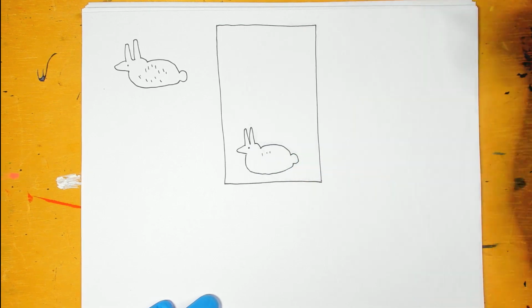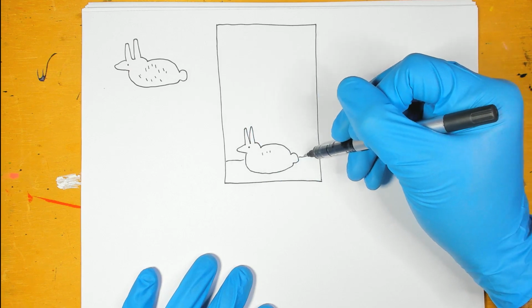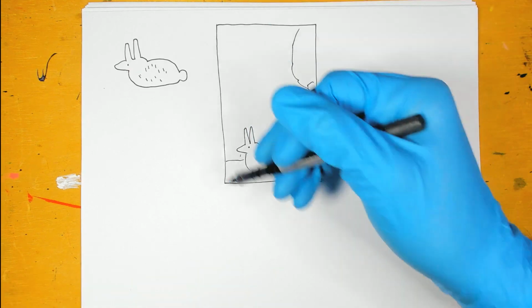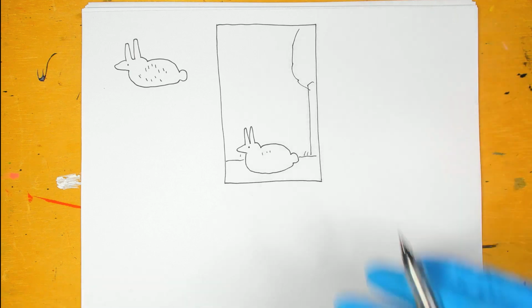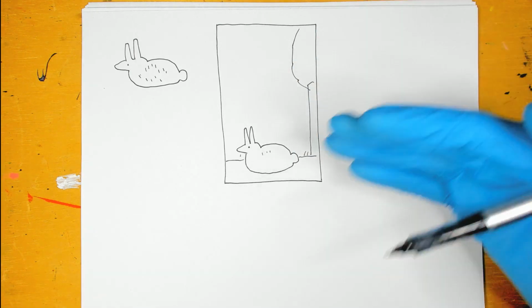So we got the rabbit down here, and then we say, okay, well now I have all this other empty space. Maybe he's in a field. Maybe we got a tree over here or something. Okay, boom, and now we've composed and arranged the image in a certain way. By working into a frame, any of the picture elements that you put in, you're forced to decide where they go, and that affects how the image is read.